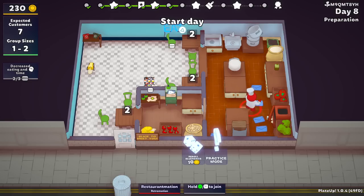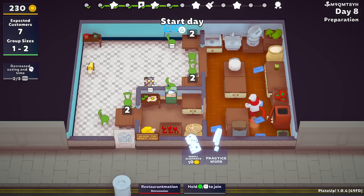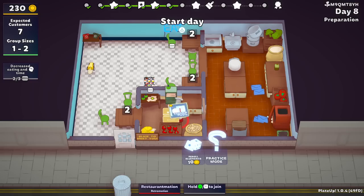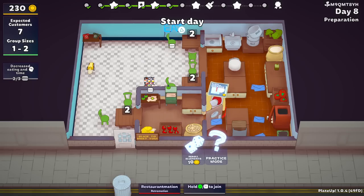I mean, that's a bit better. Bin, I mean, we don't need it until we really need it, you know? All right, so what's this about? Dishwasher. Activate it to clean up to 4 plates at once. Yes.